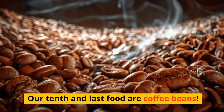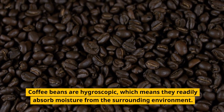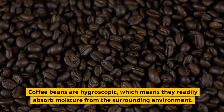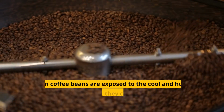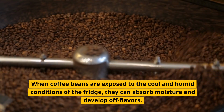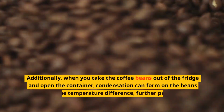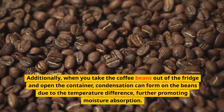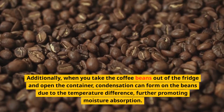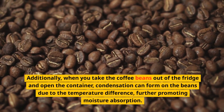Our 10th and last food are coffee beans. Coffee beans are hygroscopic, which means they readily absorb moisture from the surrounding environment. When coffee beans are exposed to the cool and humid conditions of the fridge, they can absorb moisture and develop off flavors. Additionally, when you take the coffee beans out of the fridge and open the container, condensation can form on the beans due to the temperature difference, further promoting moisture absorption.